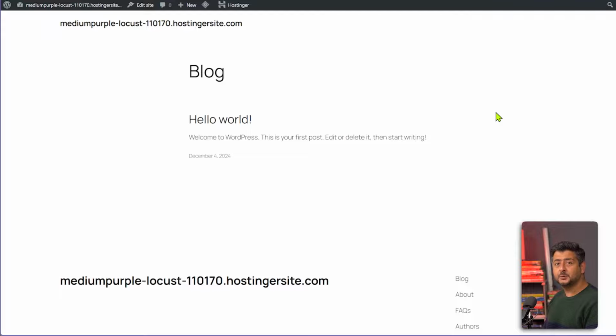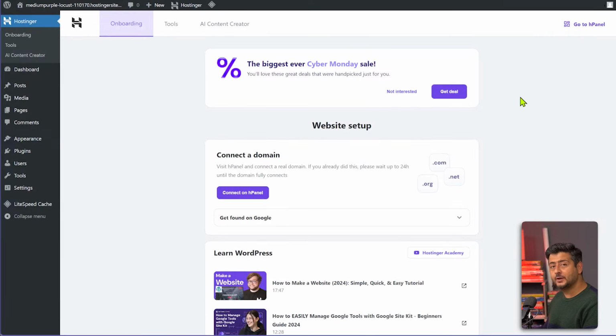In the next few steps, we're going to do something amazing, completely transforming a website in just a few steps. So let's head back to our website here and show you the process to install a theme and completely transform how the website looks. Let me show you how that's done.